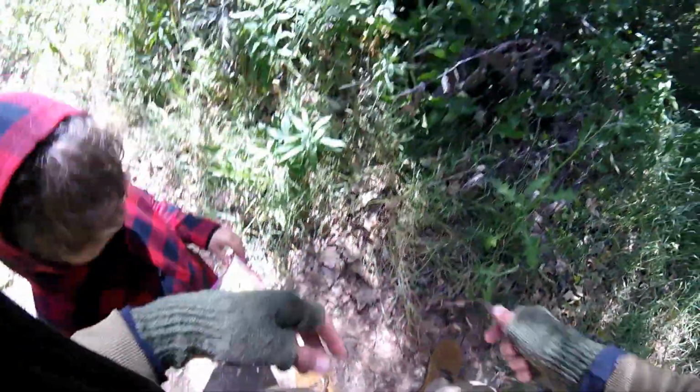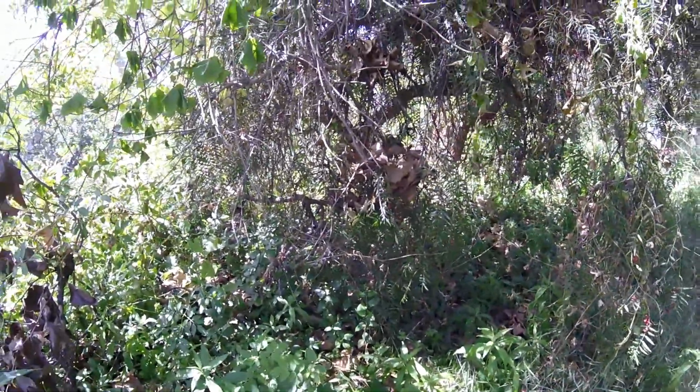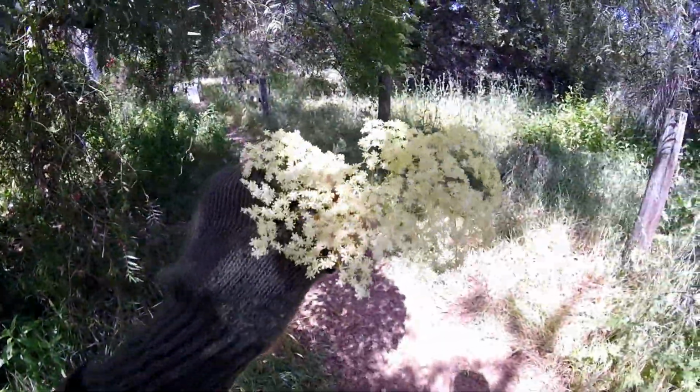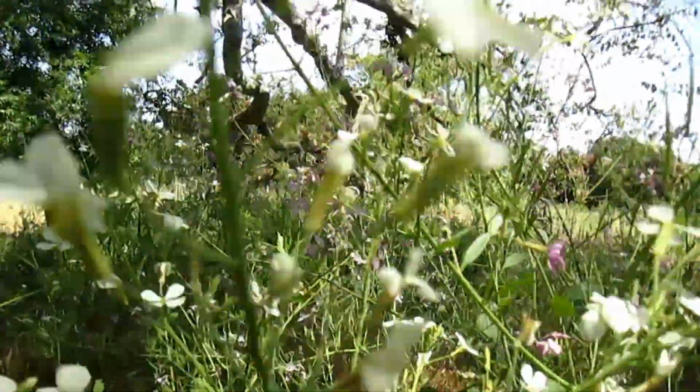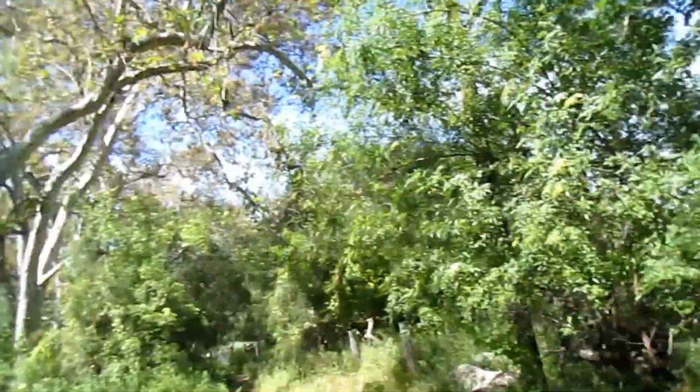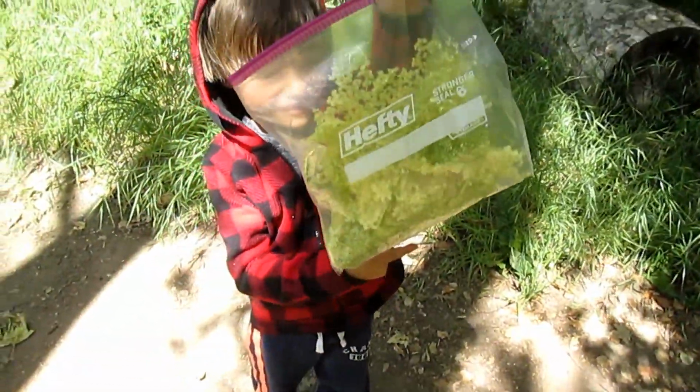So we got 4, 5, 6. Oh my goodness, look how beautiful that is. Alright guys, so we have about 7 elderflower clusters, also known as umbels. And Arias, can you show everyone our harvest? Good job! We're going to take these guys home and we are going to cook them up, and we will show you guys how to make elderflower fritters. They are phenomenal. We'll see you guys back at the house.